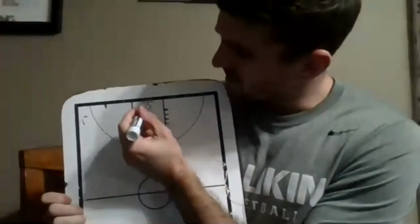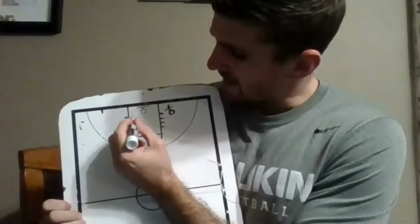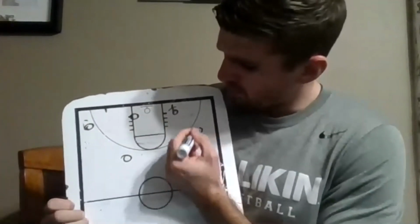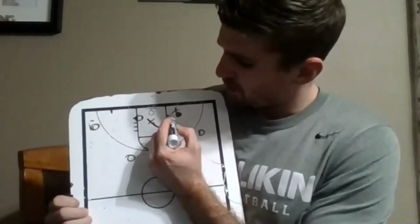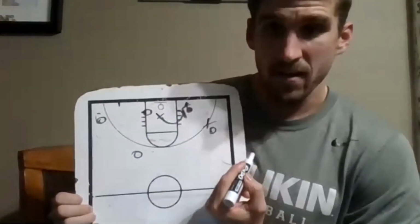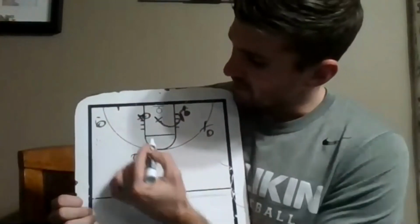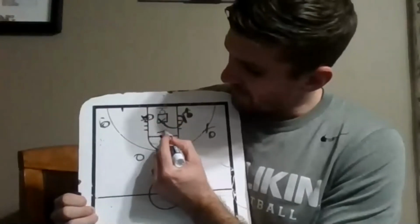Essentially, when the ball goes into the post, the ball goes in here. Let's say we have a backside big, a backside guard, and the post feeder. We throw it into the post. This backside big comes in to post double on the pass, and we hit him really hard. This guy is defending his man tightly. And then on the backside, we should have a guard here and a guard right about here. We want to fill the low hole and the high hole.